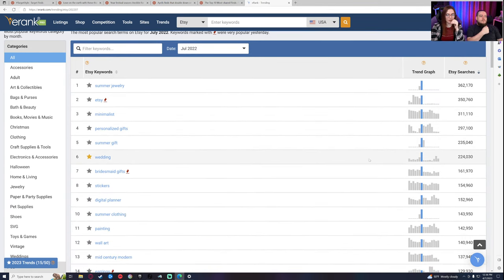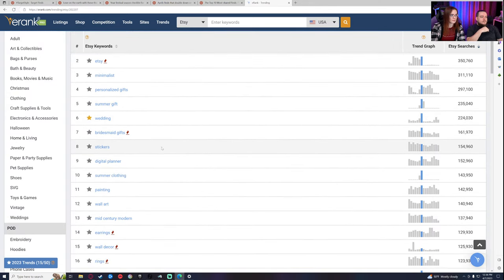Summer gift. That's an interesting trend. Let's see. Bridesmaids and weddings. And this little flame icon indicates that it was popular yesterday, but we see most of the shopping for weddings in July, for fall. Mid-century modern. That's making a comeback. That's been popular for a hot minute. It looks like it quieted down after the holidays, but I mean, it's still very popular.